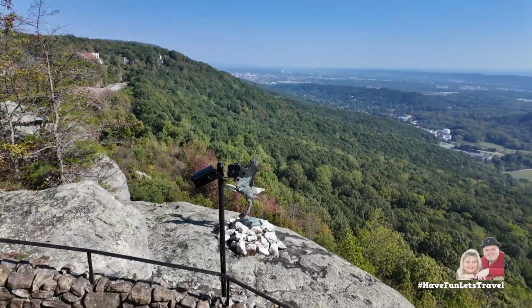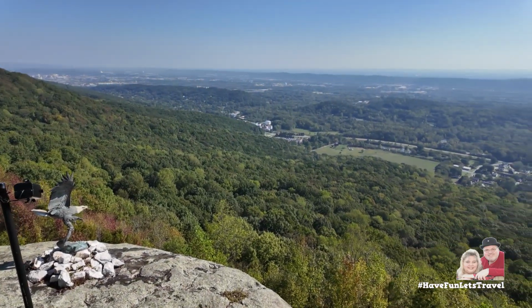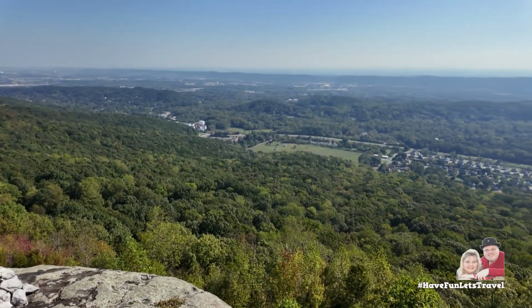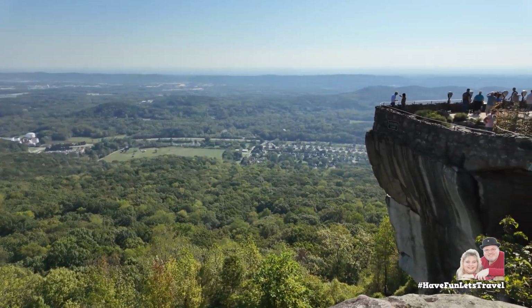Once we got across the bridge, our breath was taken away yet again at the views. This is incredible. This is where you get your first look at Lover's Leap and the huge waterfall underneath.